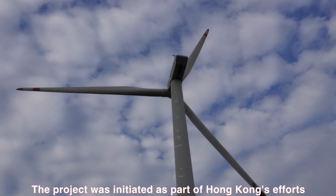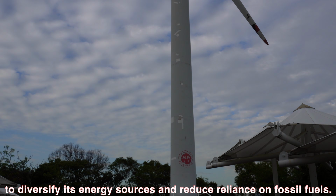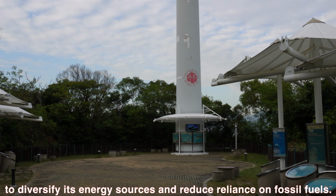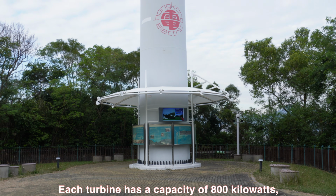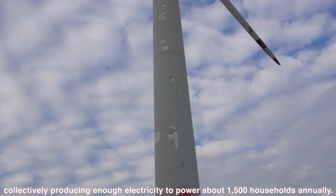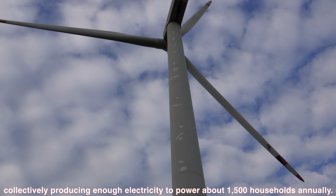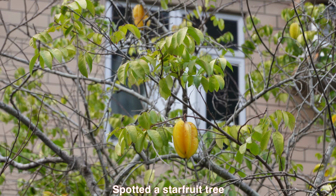The project was initiated as part of Hong Kong's efforts to diversify its energy sources and reduce reliance on fossil fuels. Each turbine has a capacity of 800 kilowatts, collectively producing enough electricity to power about 1,500 households annually.